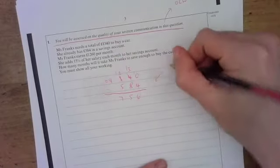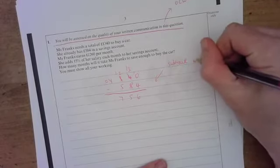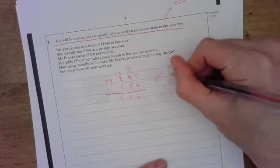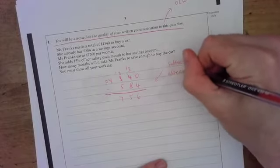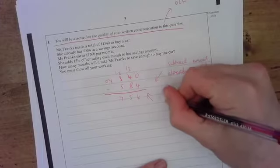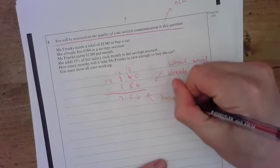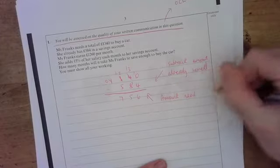So subtract amount already saved, or something to that effect. Amount already saved. So £760 amount needed. Amount needed to buy car.